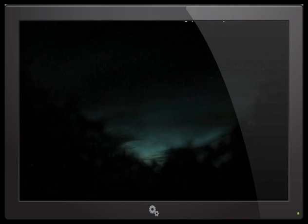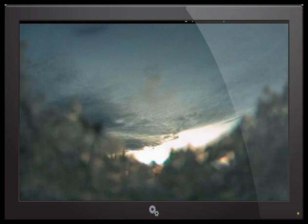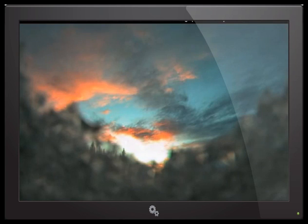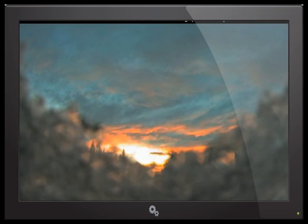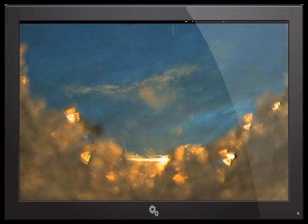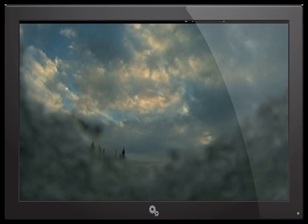Okay, this is in Canada at Camarax, looking to the southeast. And so we see the sun rising, at least what we think is the sun. And then suddenly we get this incredible orange. Like, what the? And then it goes away.